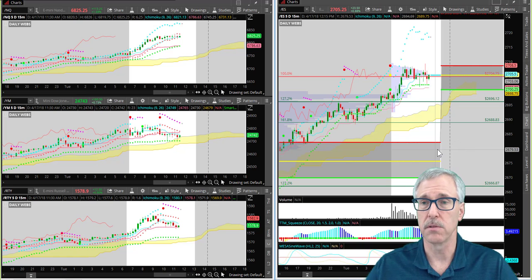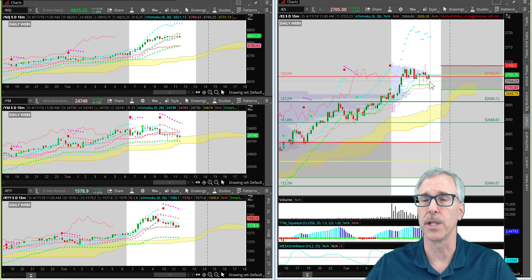Something was triggered, but you can see how price is really again dancing with this 100% symmetry line at 2704.75. For lack of a better way of describing it, there's almost a love affair of sorts with the 2704.75 level today between price and that level.